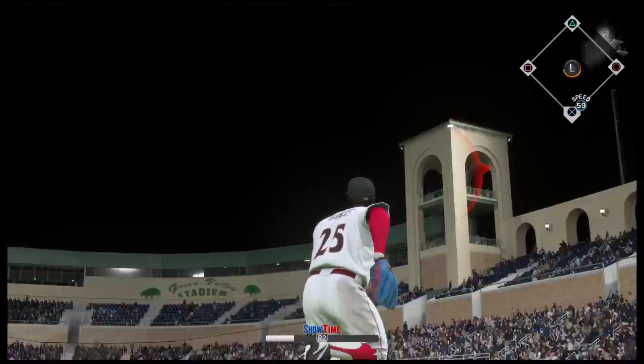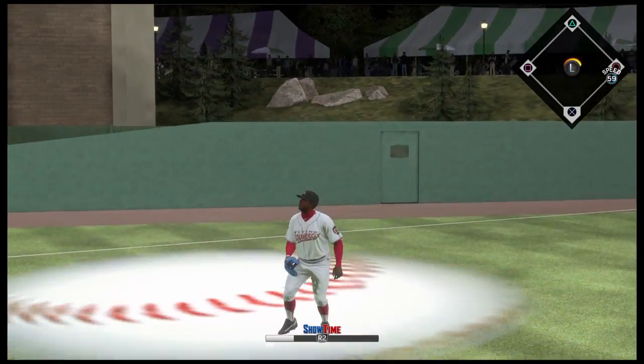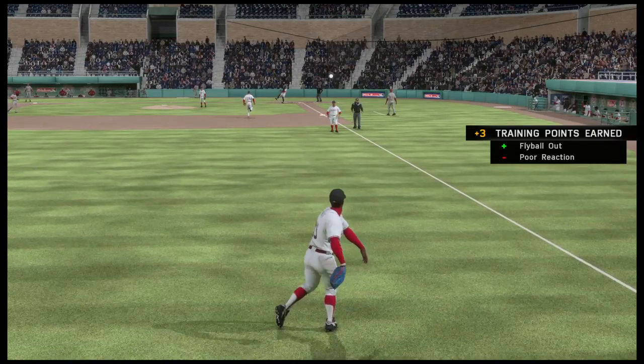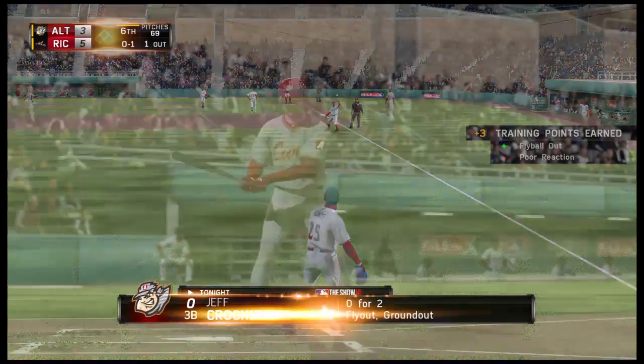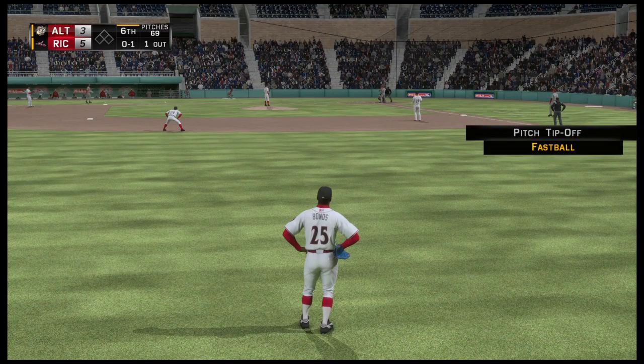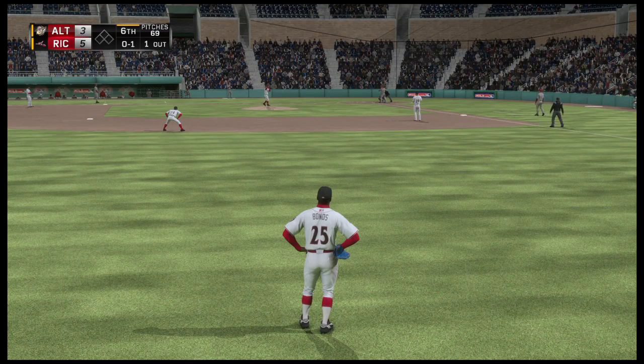Swinging, a fly ball right down the line in left. Left fielder has a beat on it, hauls it in without any trouble, and there are two away. Jeff Crocker will step in now. He's bounced out and flown out in his first two plate appearances.